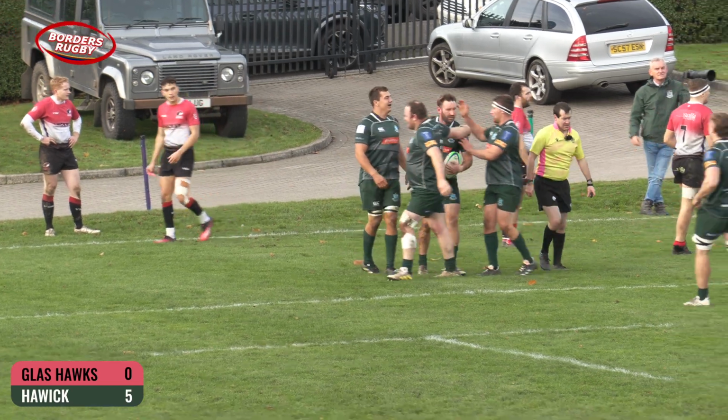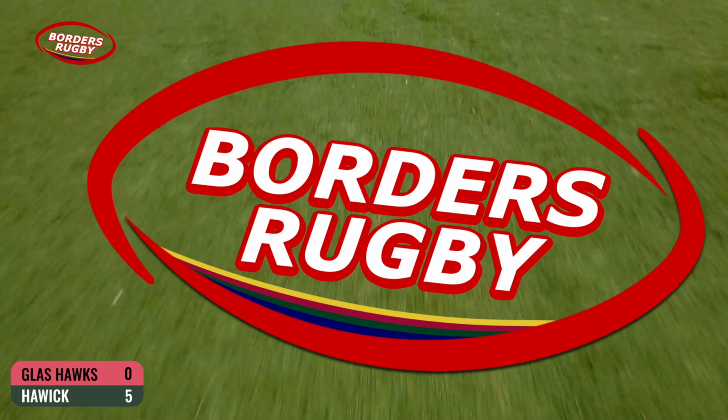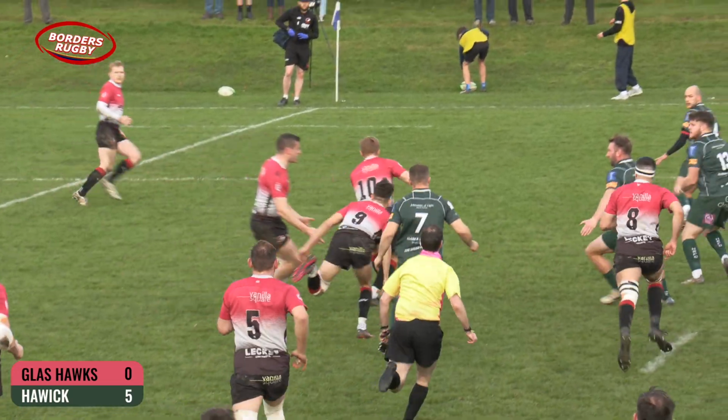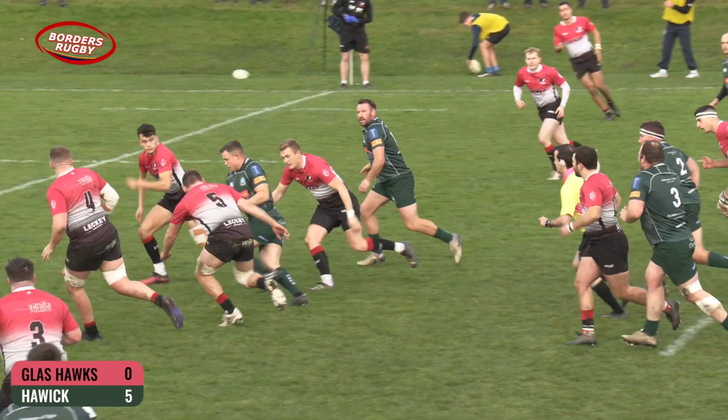and out of absolutely nowhere, Sam, Hawick are 5 in front. You have to say, and I must admit, I'm a bit annoyed for the Glasgow. That was their first real attack with the ball, and they tried something really flashy. Just get it through the hands, let guys get a touch of the ball, let them take a contact, get a few phases in. These moves look great when they come off first phase of the game, but you want your boys to have the ball.